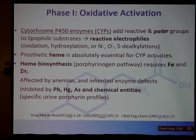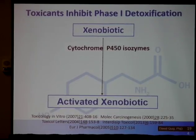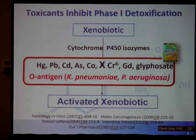And for many, many years now, well documented in the literature, are very specific porphyrin fingerprints, if you will, associated with different metals, such as mercury, lead, arsenic, and chemical entities. So you can look at a first morning urine void for abnormal porphyrin metabolism patterns to detect a physiological impact of an environmental toxicant. So what we have here is phase 1, where we activate the hydrophobic, typically xenobiotic, to an activated xenobiotic, but we have a problem here.